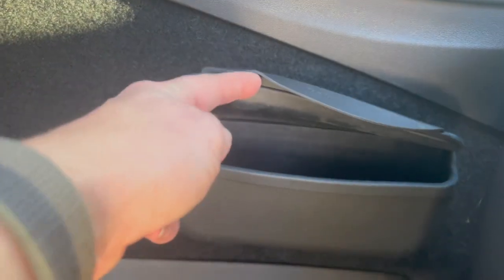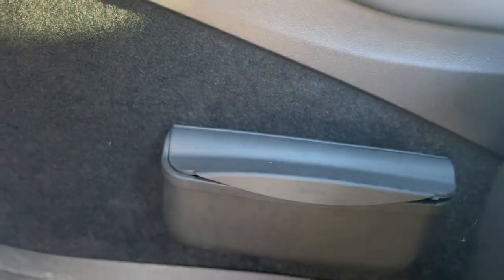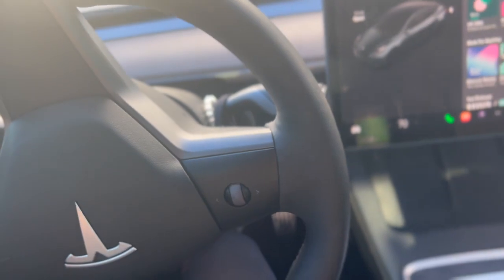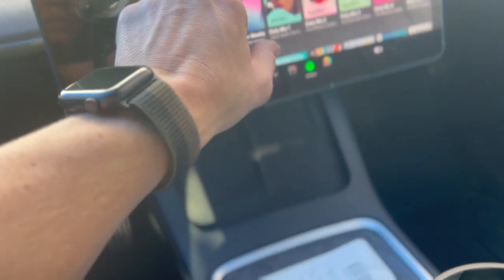All right, this is awesome for my sunglasses. I love to put my sunglasses in there. It's just Velcro. You can move it wherever you want. It actually is really hard to get off. So it works well. In the car, let's see here, close the door. I'll turn this off. There's no issues in here.